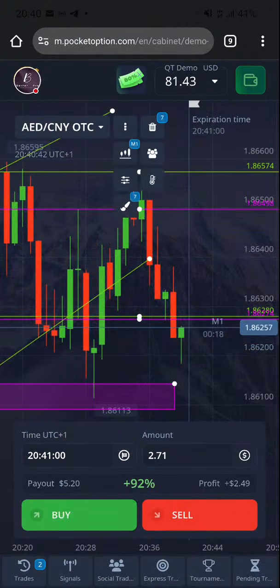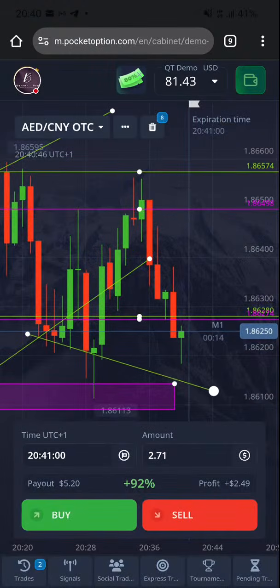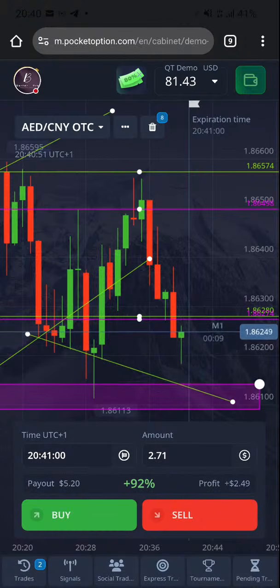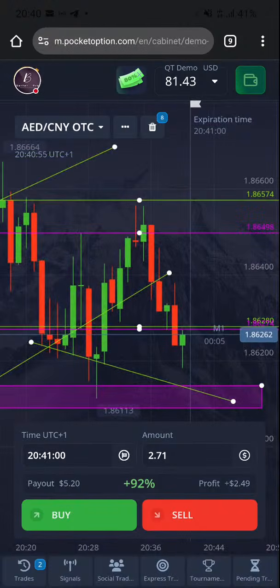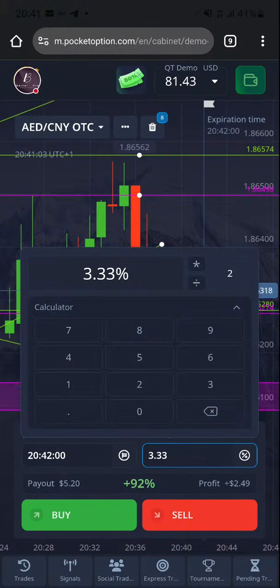Okay, we have a common point of rejection here. Based on that common point of rejection, I'm going to take a trade. So if price comes back into this entry, we still have another opportunity, especially if it comes under this round number, 1.86100. I'm going to take the trade with the buyers. So with this now, we can go back to the regular amount.